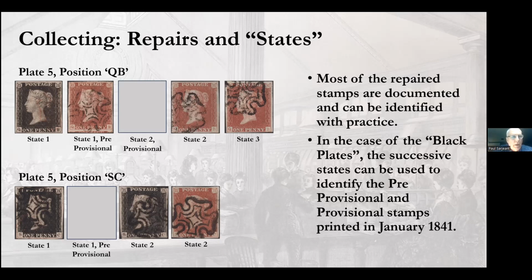So with plate 5, they switched it over to printing red stamps, I believe, in late 1840. And so they were printing red stamps from it. And then this problem arose where they were running out of the black stamps at the post offices. So they switched plate 5 back to printing black stamps. And then when they'd finally printed enough of those, it got switched yet again to the red stamps. So the second printing of black stamps from these plates is called the provisional issue.